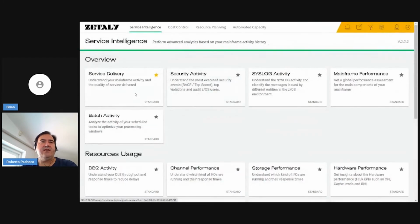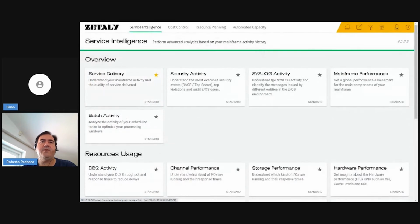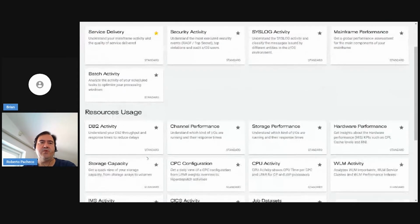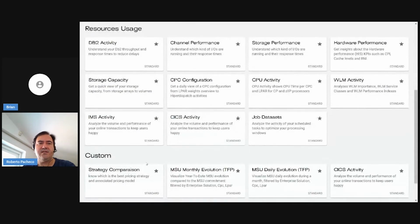So as you can see here, this interface is split into three different parts. We have the overview, where we have the summary dashboards with the summary KPIs. We have the resource usage dashboards, with the particular information from z/OS and its subsystems. And on the third part, we have the custom dashboards that are the dashboards you customize.